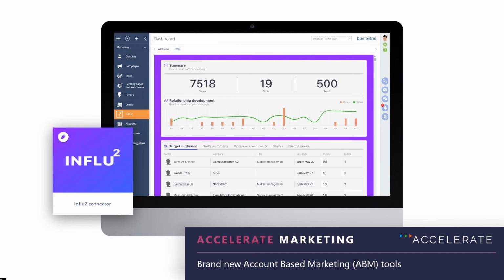So I think overall, we've definitely, through Marketplace and with a few enhancements to the tool, made the marketing engine within BPM Online even more powerful to help with ongoing campaigns and lead generation for our customer base today.